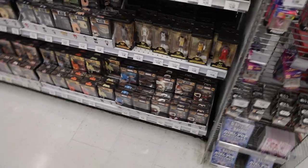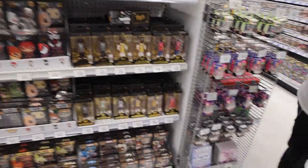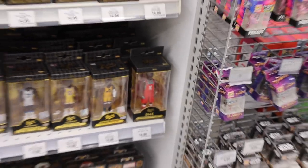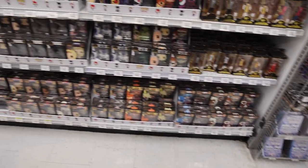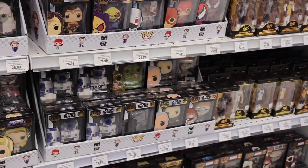And now out of the big section, they do always have this stuff over here, like the pop pins as well as the Funko Gold. And it looks like they did get some new ones in, because I see DMX in the corner here. But in terms of pop pins, I'm not really seeing much that's new. And I've been looking for some of the Star Wars ones. And I mean, they've got these, but I'm pretty sure I have every single one of those.